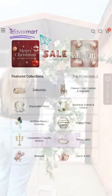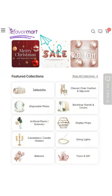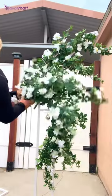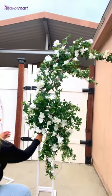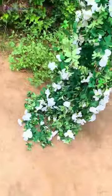One thing I personally love about eFavor Mart products is that they can be used again and again, which is exactly what I plan to do with this arch. I made it for a bridal shower, but I'm already envisioning using it at an upcoming wedding and birthday party as well.